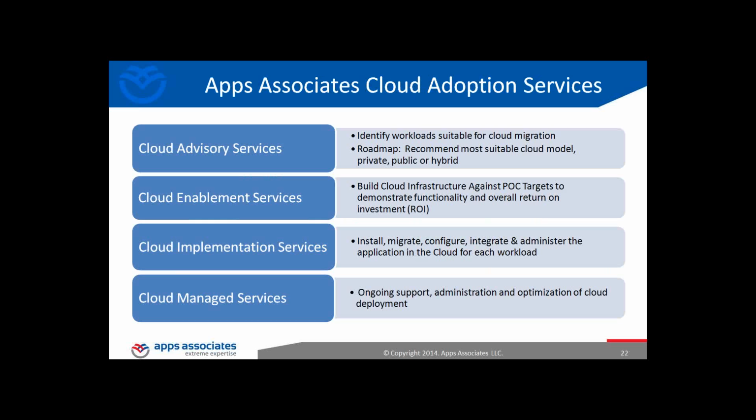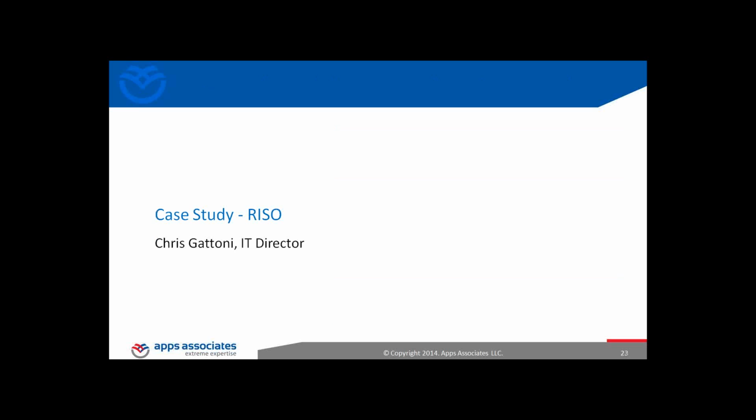To that effect, Apps Associates has built a program of cloud adoption around these 4 core elements, starting from a roadmap design strategy to a POC and enablement phase to understand the return on investment, and then to actually deploy, migrate, and turn it over to the IT infrastructure team, or in some cases also help operate and manage their cloud infrastructure for these customers. So with that, I'm going to invite Chris Gattoni from RISO to talk about what they did, what their challenges were, and how they migrated to the cloud platform.